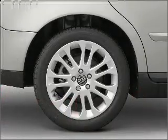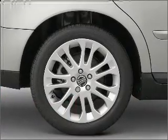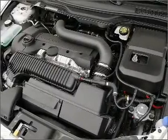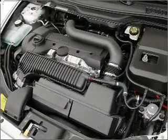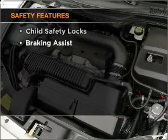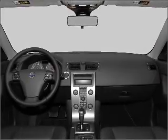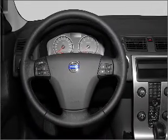Air conditioning, power door locks, power windows, power steering, cruise control, power mirrors, an alarm system, an AM/FM stereo with a CD player. And for your peace of mind, the following safety equipment is included: front ventilated disc brakes, passenger airbag, side airbag, curtain head airbags, daytime running lights.